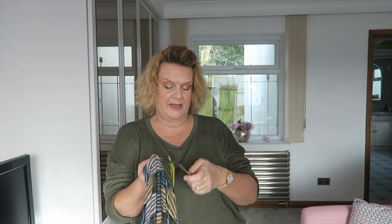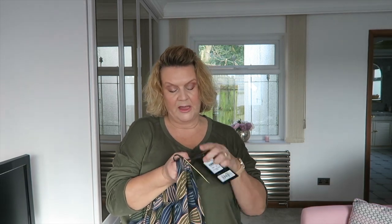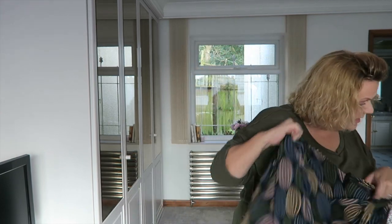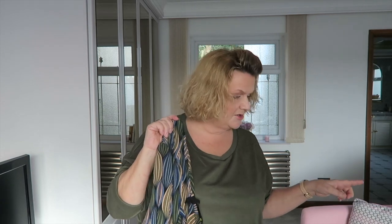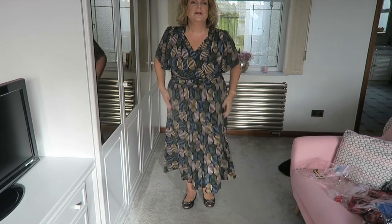Now, all the clothes are from Evans, I should say that. The brand is Jolie Moi. It was originally £69, it was down in the sale to £34, and I also had a code for 10% off, so it's £30.60. So yeah, I've got high hopes for this. Let's try it on and see what it's like. Let's angle you down a little so you can see what it looks like.